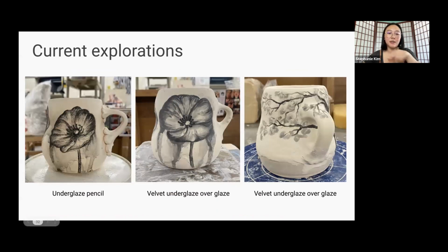And some different methods I'm testing, spraying water onto a drawn underglaze pencil drawing to make it smear, but also simulating that same thing with regular underglaze paint on top of glaze. So these haven't been fired yet, but we'll see how that turns out.